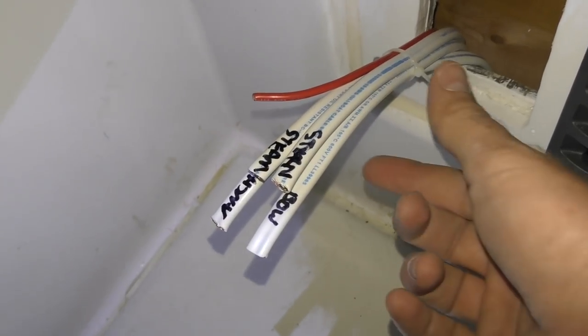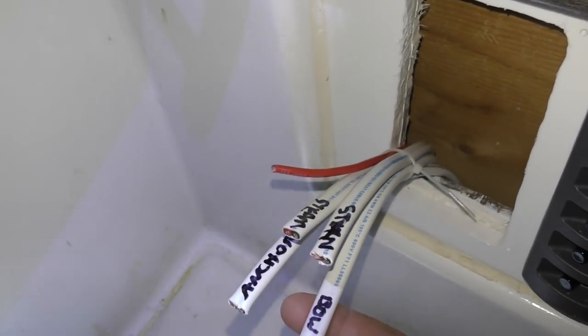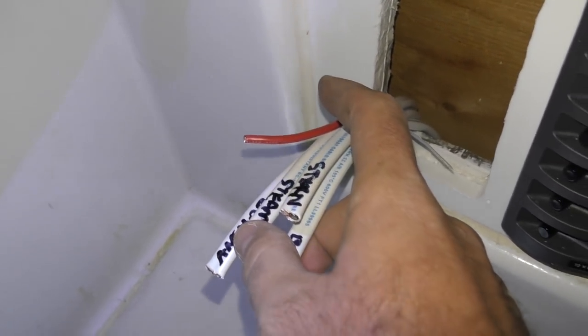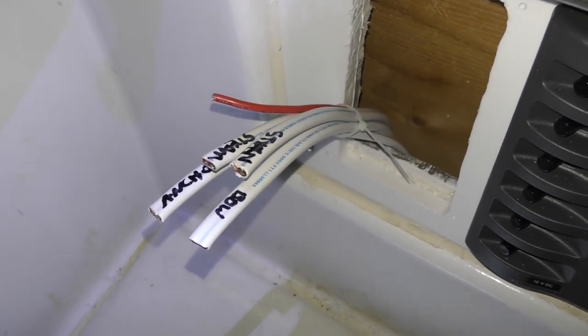Alrighty, now that's that. This is all of the lighting cables right there. Basically, this is the bow lights, the anchor light, the stern light, the steaming light, and the down light, the deck light. Alrighty, let's get this panel wired up and see if everything turns on.